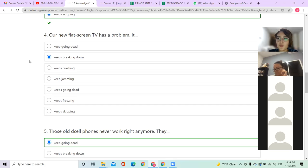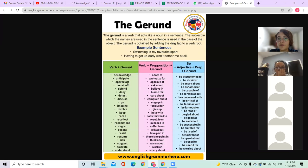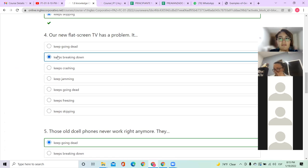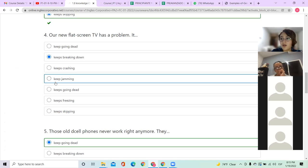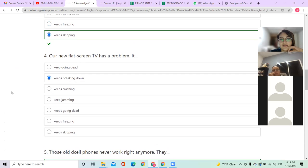But the main exercise that we want to do is that you can choose the correct form of the verb and that you can get used to using the gerund, right? So breaking, going, crashing, jamming. And here you are using which of these examples? Verb plus gerund, verb plus preposition and gerund, or this form? Este sería verb plus gerund. So the verb keep plus another verb in the form of a gerund. So keep jamming, keep crashing, keep freezing. Right? Any questions with this exercise?